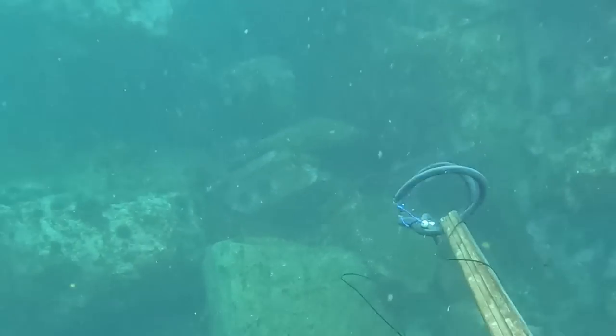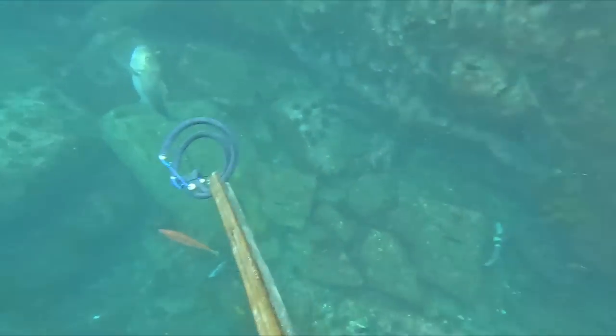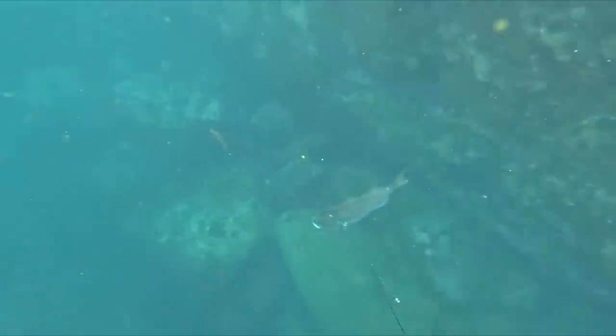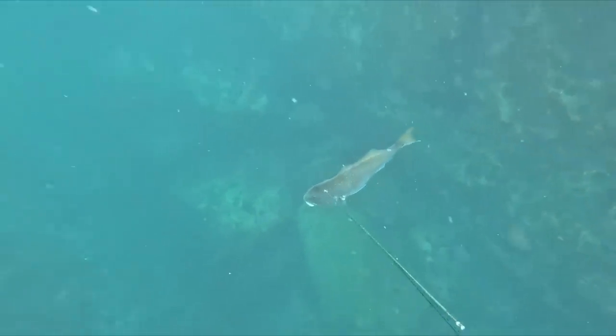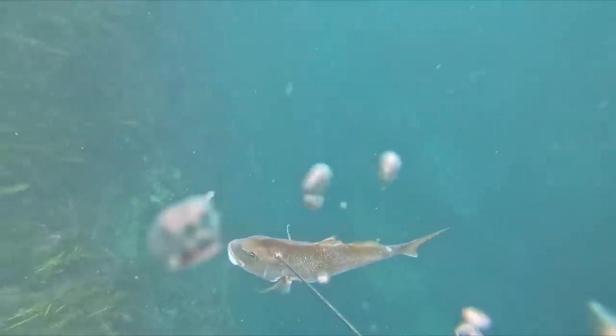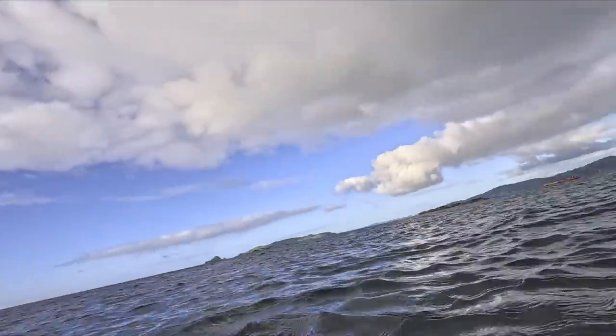Spear just goes straight into the fish's brain and it dies instantly. That's the dream of every shot. No suffering for the fish and lights out. Perfect.